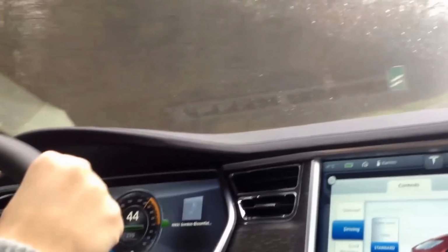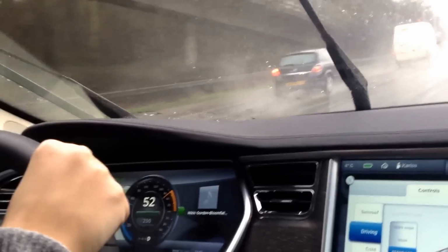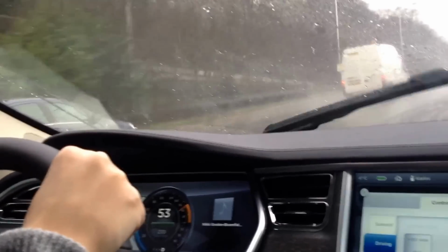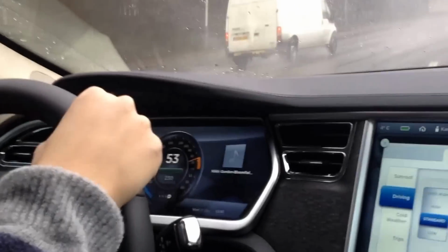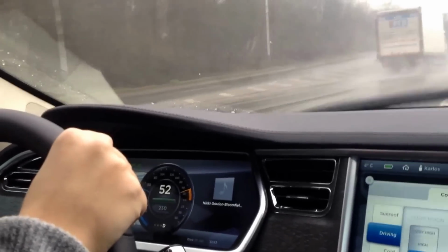Okay. And then if you want to get into the really fast lane in a second, there's a speed camera, so just bear in mind that speed camera, which is just there. It is de-restricted down here. Yep. Okay, and let's just get a little bit of space and then... M40 towards Oxford.